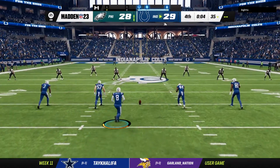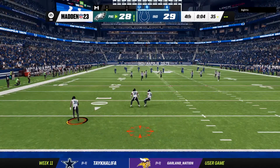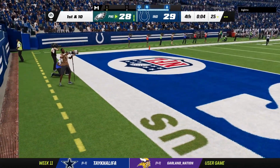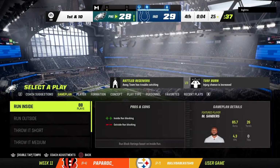Sanchez now, he'll kick it away following the touchdown. And they will not get a chance to return this one. It's through the back of the end zone for a touchback.